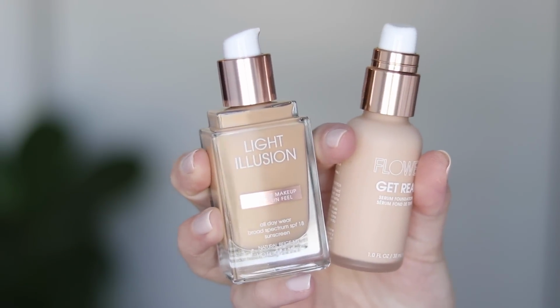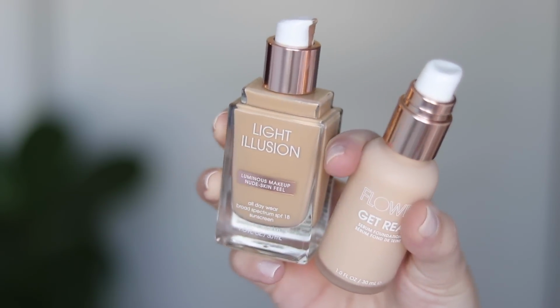So we've got two complexion products here. I first have, like I said, my Light Illusion foundation. Love this foundation. It has a nice medium coverage to it, pretty luminous. And then I also have the Get Real Serum foundation, which to me is just a lighter weight version of Light Illusion. This is kind of like the tinted moisturizer sister of Light Illusion, if you will.